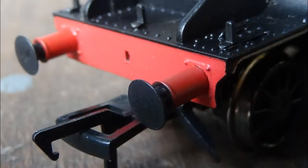Moving on to the detail now. First of all, we'll talk about the buffers, which are not sprung. However, I have not much care for the sprung buffers, as I've said before. I find them a bit pointless because you're only going to mess about with the sprung buffers when you're holding the model. You're never going to touch them when you're running the model. And to be honest with you, I only ever mess about with the sprung buffers when I'm doing these reviews anyway, just to show that the buffers are sprung, so they don't really add much purpose, to be honest. But these buffers are made of metal, so that is nice.